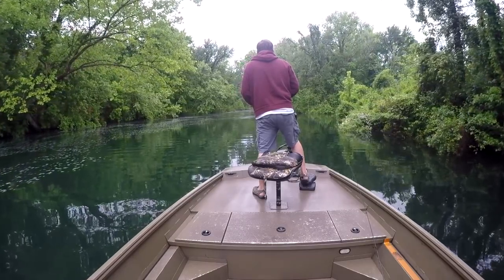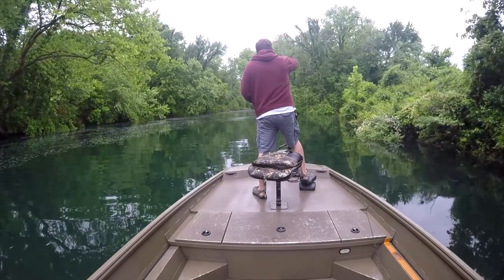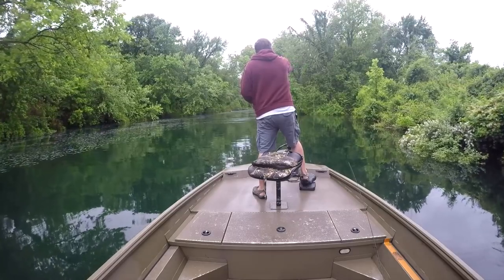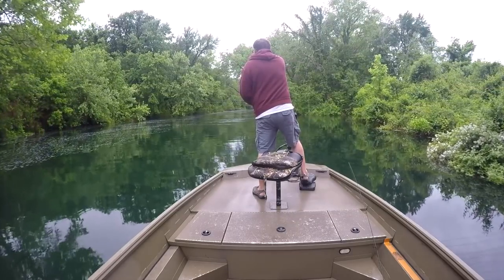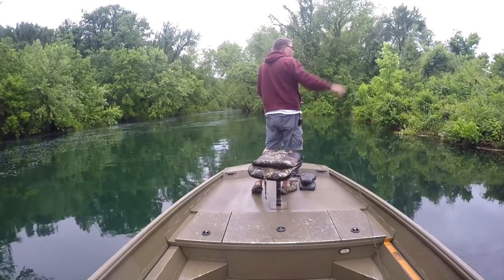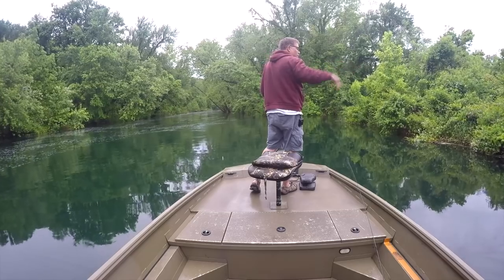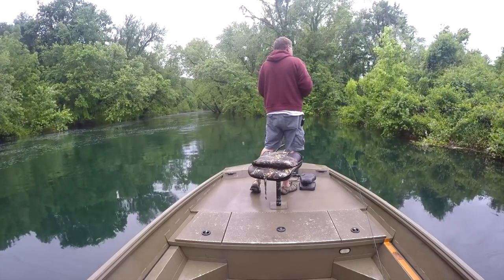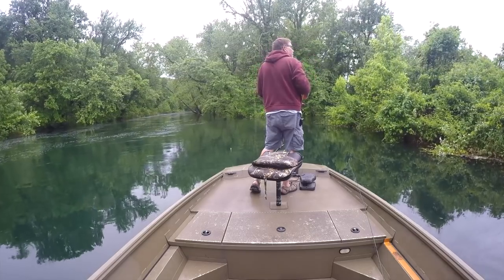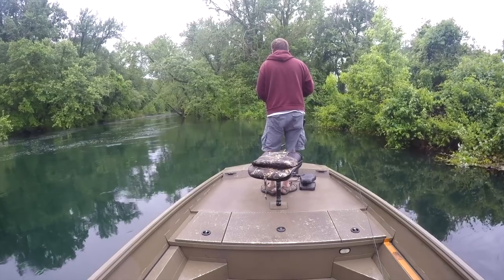Right up here, there's a little cut in the island, the main lake being over here, and it runs through this little cut into here, and I can see it's kind of swirling right in here. All this is honeysuckle and some white flower plants, vines. I've heard honeysuckle's really getting bad down here as far as being invasive and kind of taking over stuff.